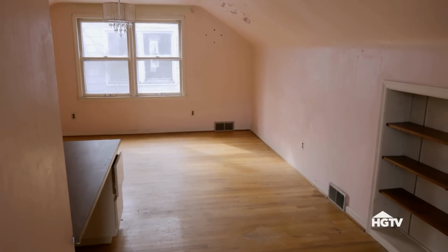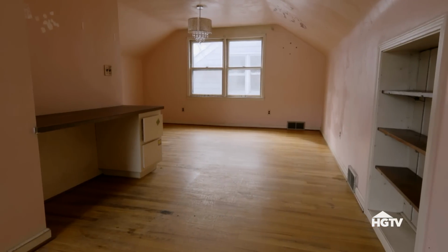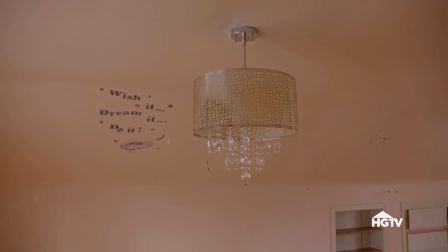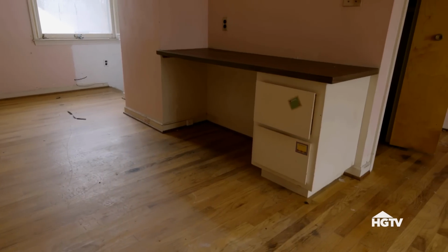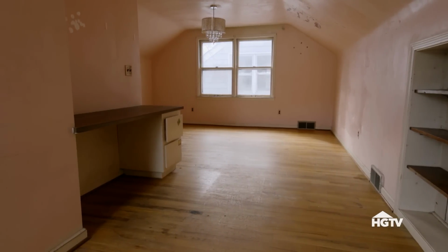More pink. Pink, my favorite color. Some little girl had the cutest little room up here. She did. Look at this chandelier. The floors are in great shape too. Nice closet. Other than new windows, this is really minimal work up here. This is actually really, really great.